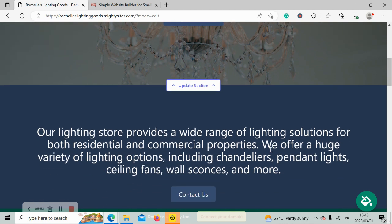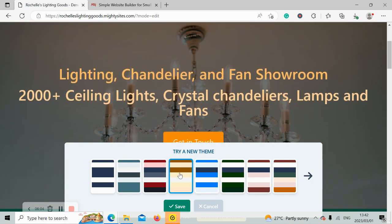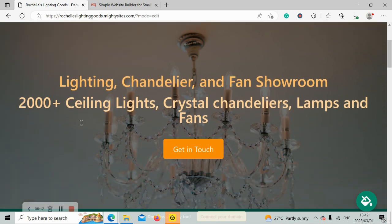You don't need to know color coding to make amendments. All you need to do is click on this nifty little paint bucket over here in the bottom right hand corner and go through the various different options available and just see which one works for you and your business. So I really like this one. I'm going to go ahead and save that one, and let's move along. We're making such great progress.